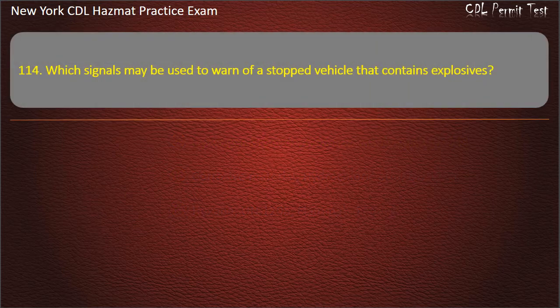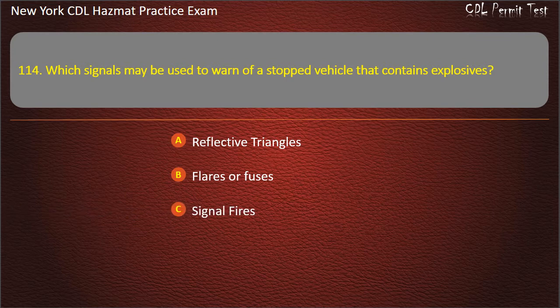Question 114. Which signals may be used to warn of a stopped vehicle that contains explosives? Reflective triangles. Flares or fuses. Signal fires. Answer. Reflective triangles.